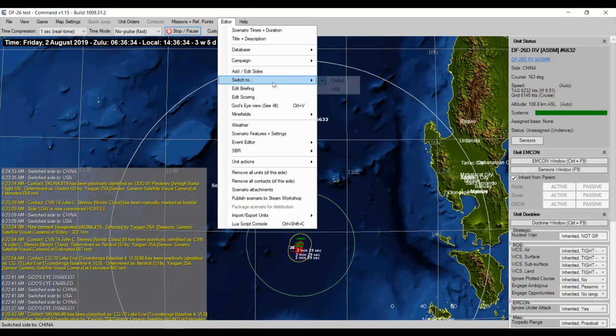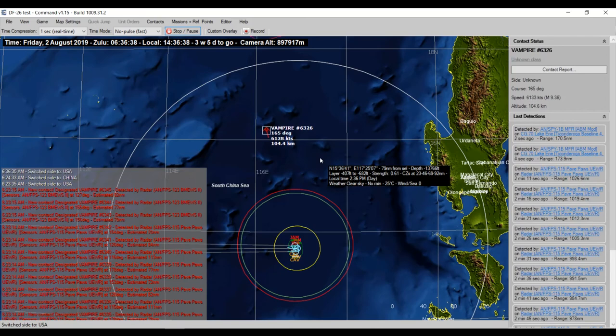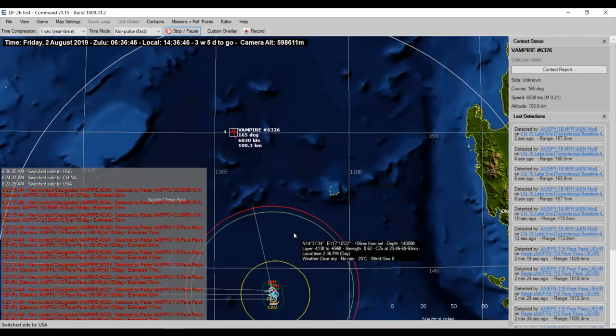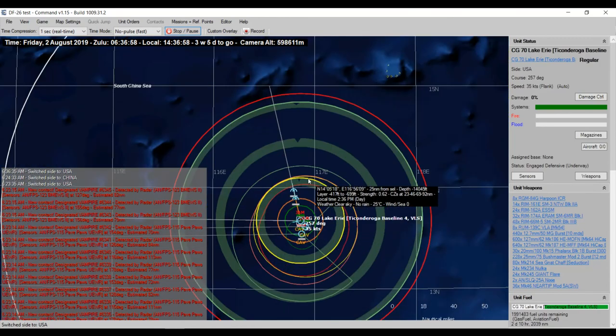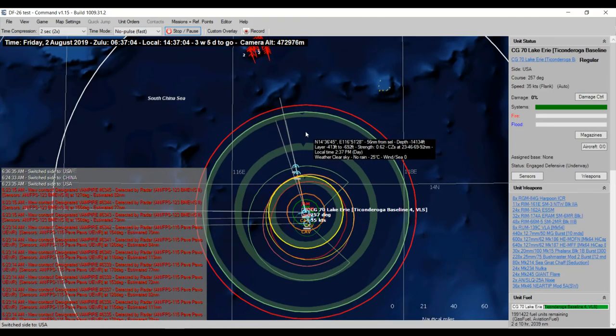Let's switch over to the US side and see if nade-detect na ba. Yes, nade-detect na. So, yan, yung Vampire, meaning nade-detect na nila yung isang incoming. So, nag-launch na yung ating Ticonderoga ng isang SM... what did it launch? An SM-3. So eto na. Detected na lahat yung mga missiles. They're incoming. And of course, they're being greeted by the SM-3s.